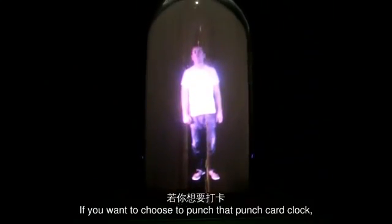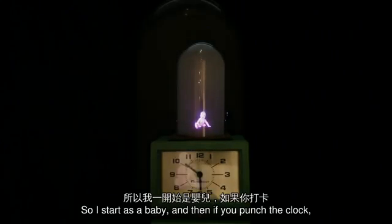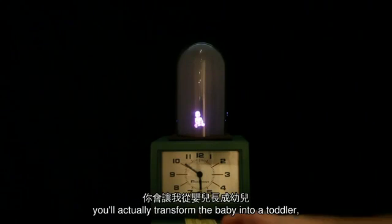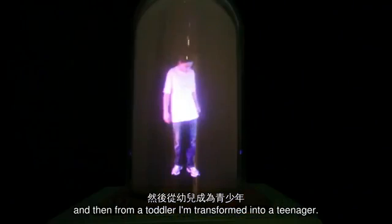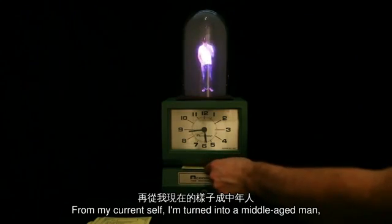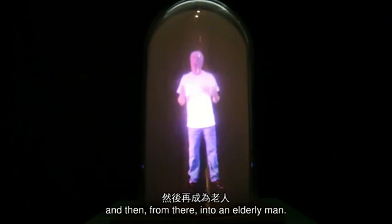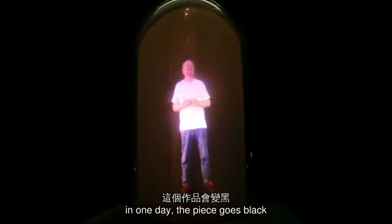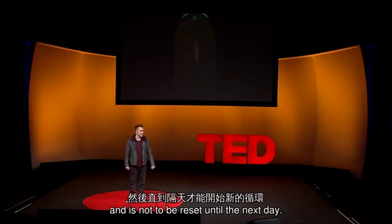And it's up to you. If you want to choose to punch that punch card clock, you actually age me. So I start as a baby, and then if you punch the clock, you'll actually transform the baby into a toddler. And then from a toddler, I'm transformed into a teenager. From a teenager, I'm transformed into my current self. From my current self, I'm turned into a middle-aged man. And then from there, into an elderly man. And if you punch the punch card clock 100 times in one day, the piece goes black and is not to be reset until the next day.